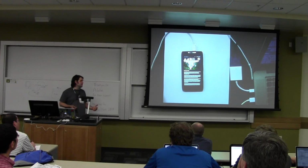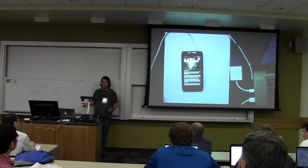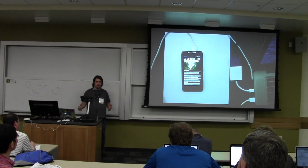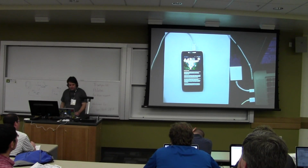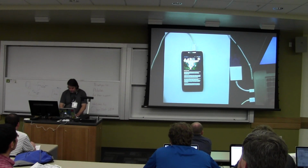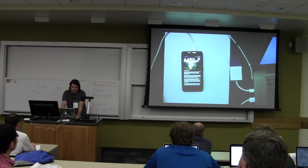What if I wanted to debug this demo? Now on Android 4.4, I can use Chrome Development Tools and ADB to debug. But on here, I can't. So if I go back to my browser, all right, and I go to the inspection targets, I can see the phone, but I can't see Cordova.